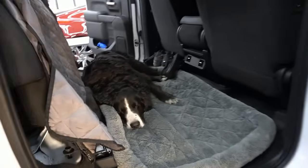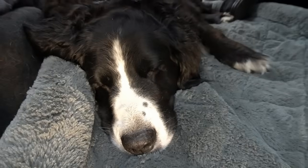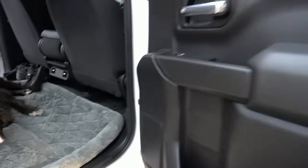Loading up your little buddies and going on a trip.